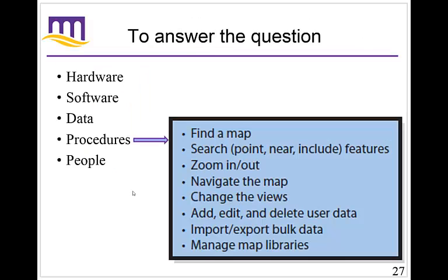All right. So to answer the questions, this is basically what happens with a geographic information system. The hardware, we don't care so much about. The software is the geographic information system application itself. The data, we've talked about. But here's the key: in order to solve the problems, answer the questions and make decisions, it comes down to the procedures. This is really true of a lot of business intelligence and big data in general: it's driving to the procedures more than anything else. It's going to impact the procedures of business and of individual usage of things.